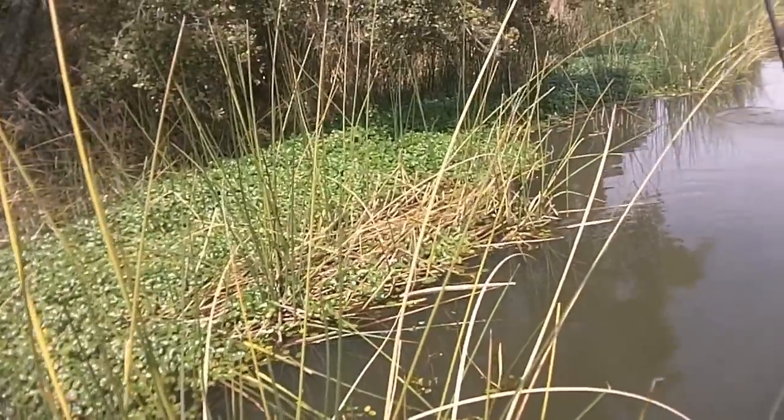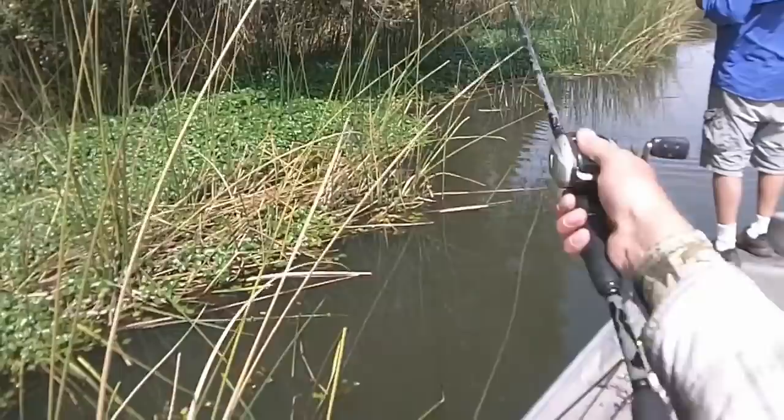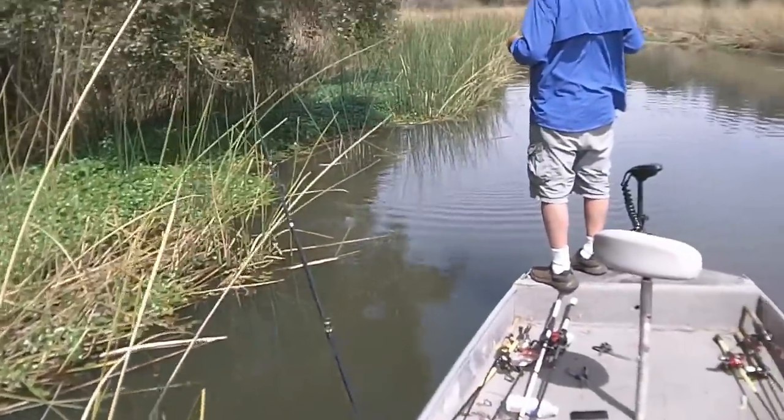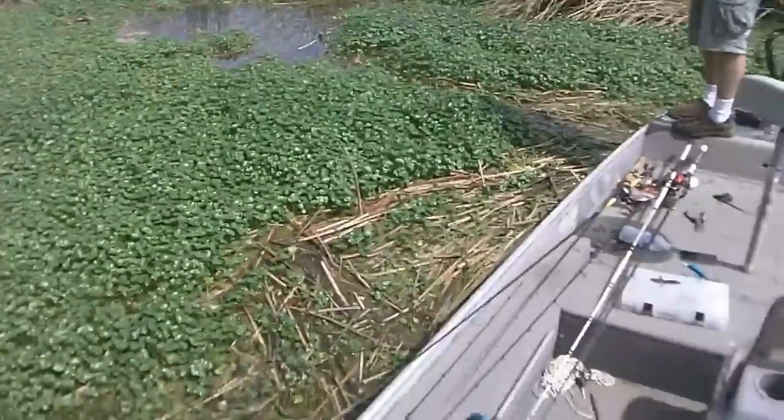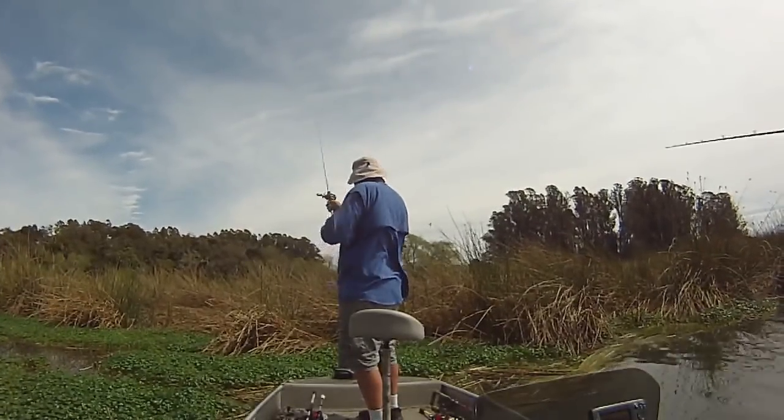Oh, fish right there, or is that a muskrat? See him? And that's a duck. No, it's a muskrat. We got one, guys. We lost one.